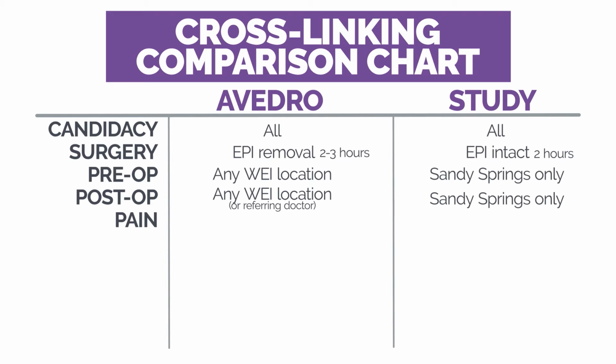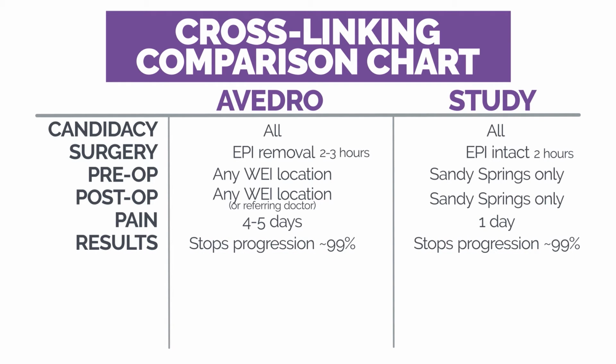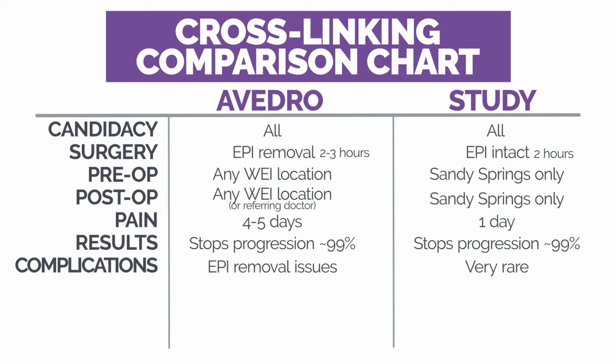Pain, there is a significant difference between the two. For Avedro patients, there's significant pain and blurriness for about 4 or 5 days, but for study patients, there's only moderate pain for about 1 day. Results are similar. Both stop the progression, approximately 99+% of the time. Not a big difference there. Complications we discussed briefly earlier, related to removal of the epithelium. The Avedro, you take the epi off, so there's more complications. With the study patients, it's very, very rare to have any significant complications there.